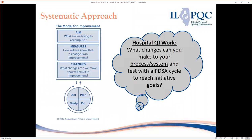Now, ILPQC, we use a framework, which is from IHI, and it is a framework for developing, testing, and implementing changes for improvement, and it's called the Model for Improvement. It really is made up of two parts.